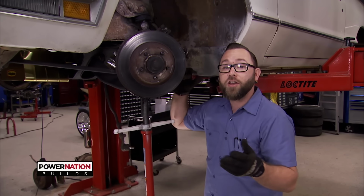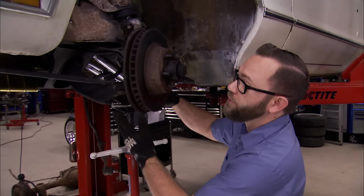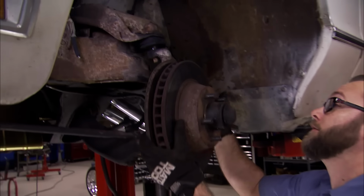All right, so we've already done the other side, so we got a pretty good idea of what needs to be done here in the front to get our Mercury laid out on the ground. Now we've already removed the spring and shock, as well as the sway bar, the brake caliper, and the tie rod. So now it's time to get dirty.